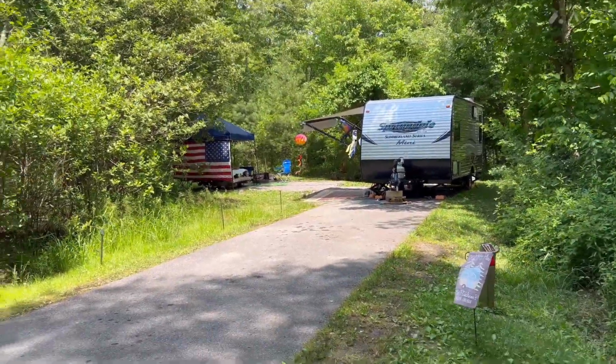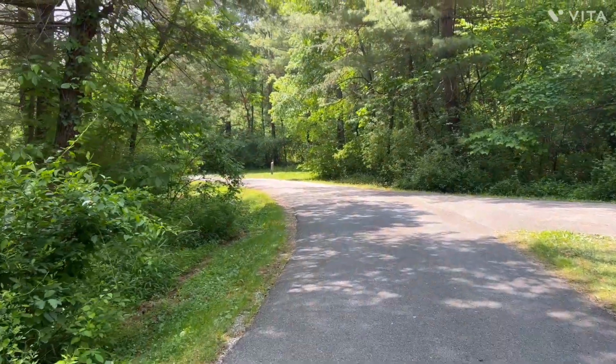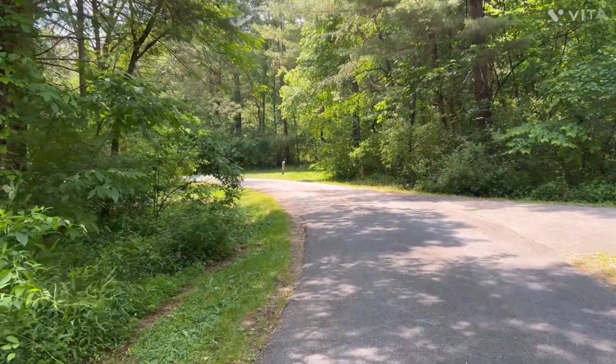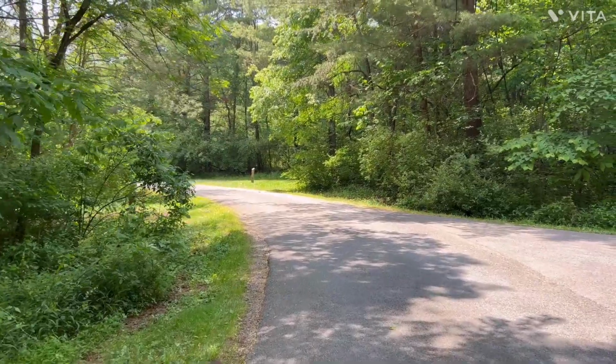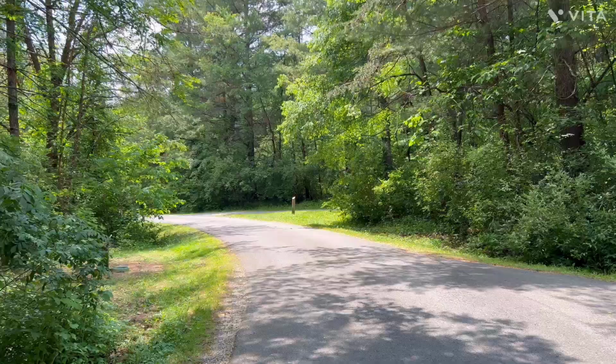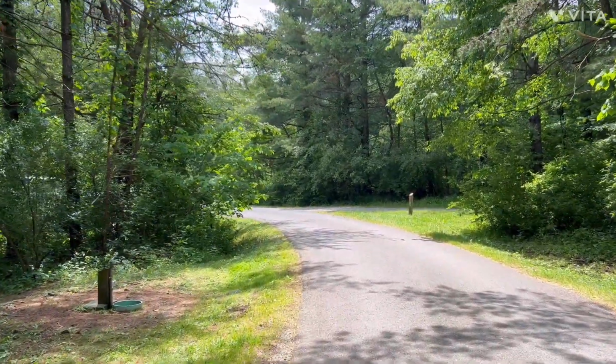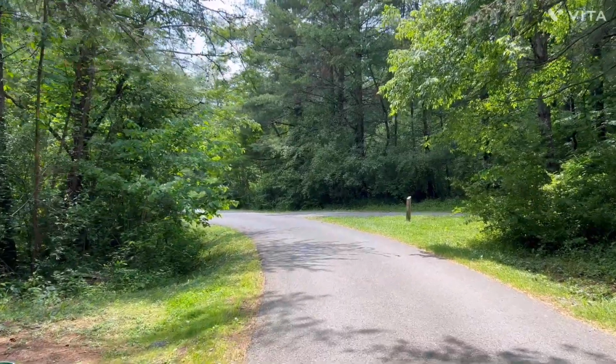Again, electric, no water. I would say to anybody coming down 77, as you pass through Walker Mountain, it's the first exit, and the route number is 717. And that would take you over to this Stony Fork Campground.